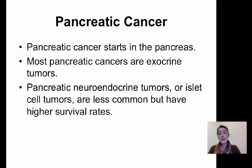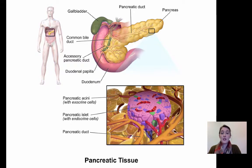Okay. And so pancreatic cancer is cancer that arises in the pancreas. Most pancreatic cancers are exocrine tumors, which means they form in the exocrine tissue present in the pancreas. There also are, much less common, pancreatic neuroendocrine tumors, and these form in the islet cells. You might remember that the islet cells are responsible for producing insulin in the pancreas. You can look at this figure, a cross-section of pancreatic tissue, where you can see that it's composed of exocrine cells, which are the cells that more commonly become cancerous and give rise to pancreatic cancer. But you also can see that the pancreatic islet cells, or the endocrine cells, can become cancerous and give rise to neuroendocrine pancreatic cancer. Okay, and we'll revisit that a little bit later on.